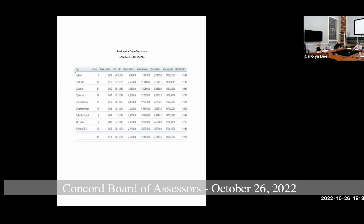As you look at the custom, obviously, we talk about that, that's 3.1, and the custom colonials are over 2 million. Yet the custom colonials only went up 17%. Again, the need, the supply, the demand, and the cost. And you can see that the colonial is about 1.3. Again, these are the older colonials, smaller, but they are relatively getting closer to what the average property is in the community.